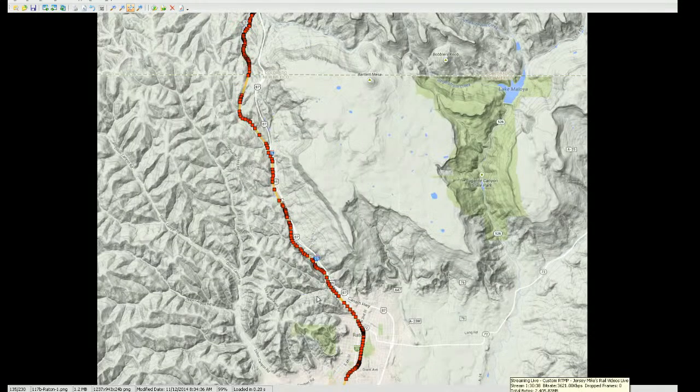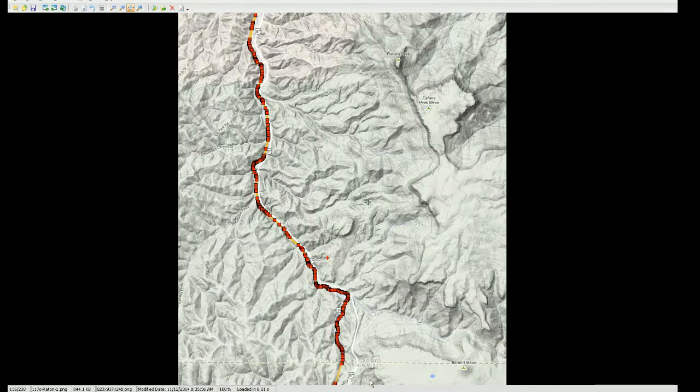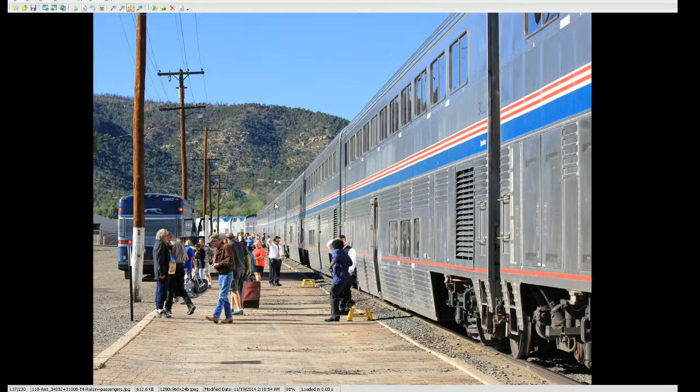It doesn't look like much. It just sort of starts at Raton and goes up and over to Trinidad. And the peak of the grade is right on that Colorado-New Mexico border. Here we are coming down. Again, there's no real crazy horseshoe curves. It's just sort of up and down. Here we are at Raton, New Mexico.